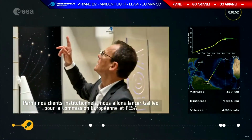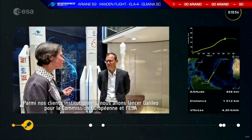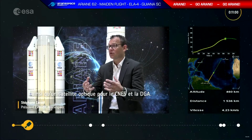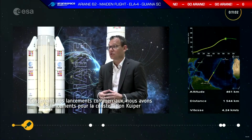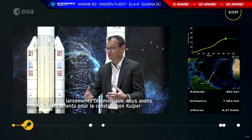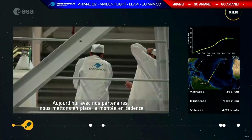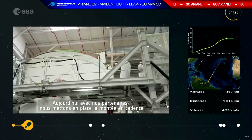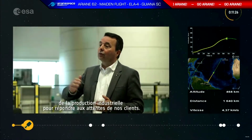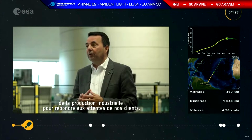For institutional customers, we are going to deliver for the European Commission and ESA for Galileo, and for CNES, TGA and optical satellite. Regarding our commercial customers, we will deliver for the Kuiper project, and we have 18 launches to deliver for this constellation. And we will also deliver for telecommunication operators such as Eutelsat, Intelsat and Optus. Today what we are doing with our partners is to make a steep industrial ramp-up to increase the production in order to fulfill all the expectations of our customers.